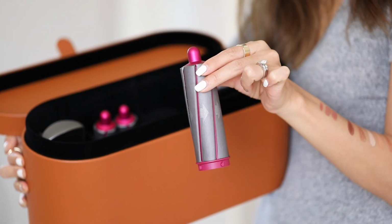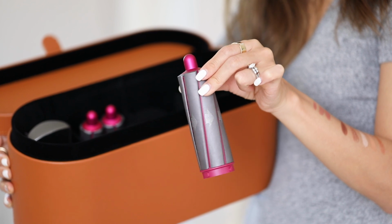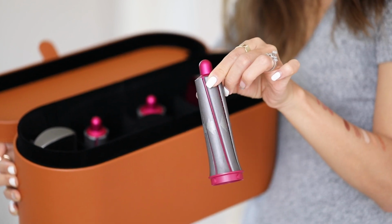The different pieces that it comes with: it has just the regular blow dryer attachment, the two bigger barrels, the two smaller barrels, and then this is that flat brush. So it's pretty good sized.